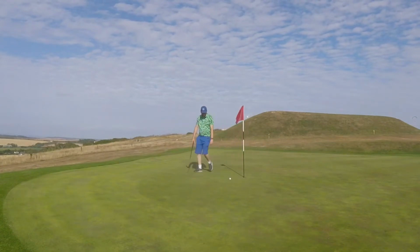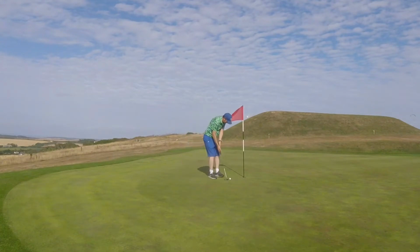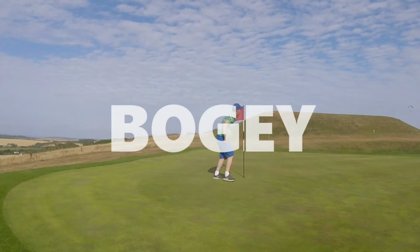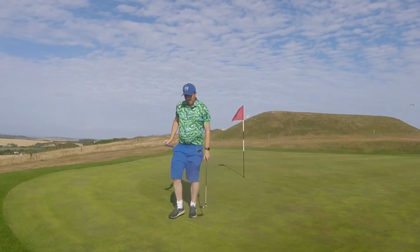Yeah, as you can see, I'm not too happy with that one, but I obviously put too much on it because it was quite a big lip out. But we will tidy it up for the bogey nonetheless and move on to hole 5.